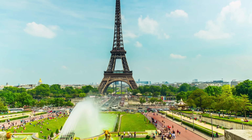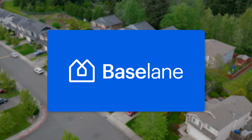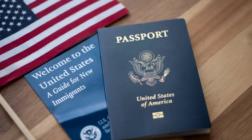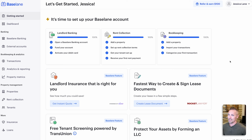It's that simple. And even if you're not a US citizen, say if you live abroad and you own real estate in the US and you want to use Baselane to handle all of your banking and bookkeeping on your US property, you can do that too. All you would need is your LLC registration paperwork and your employer identification number, and you're ready to go. You don't even need to be a US citizen or have your social security number or anything like that. Just pretty basic stuff.